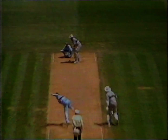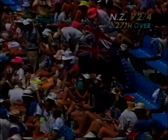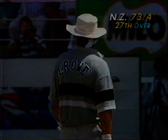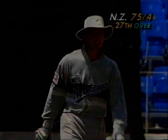This one goes much finer, down towards third man, and four more. So Martin Crowe takes his second boundary of the over. The first one was the first boundary in 13 overs. And now we have two in a row. Harris has his first run. So 10 runs off that over, bowled by Reeve. And New Zealand 75 for four.